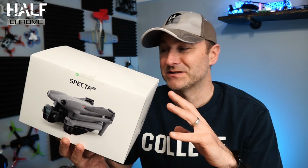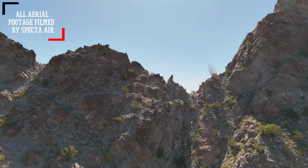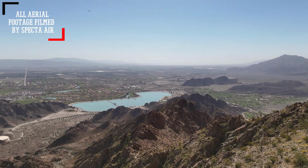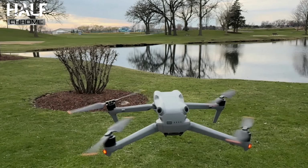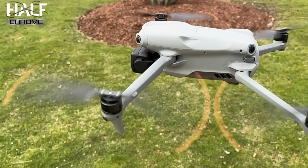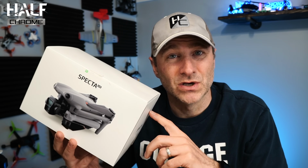Today I want to talk a little bit more about this Specta Air. It's been pretty fun releasing a lot of information about this drone, and some people have some interesting theories on why it exists. So I'm going to go through some of those and kind of debunk some and give you what I think it is. Now, I've asked a lot of questions to Specta about this drone. I don't have answers for everything, but I think I have a pretty good idea of what's going on here.